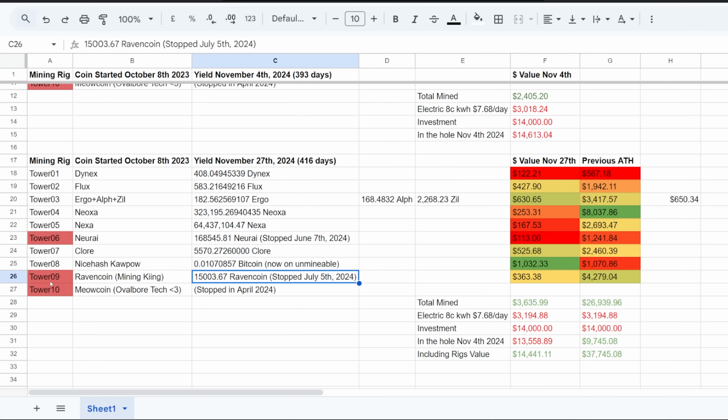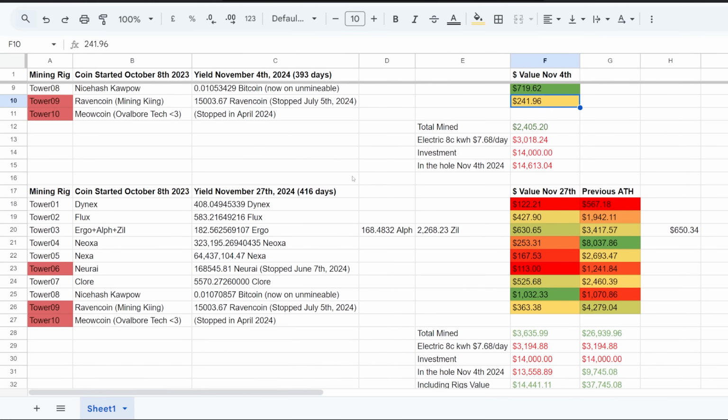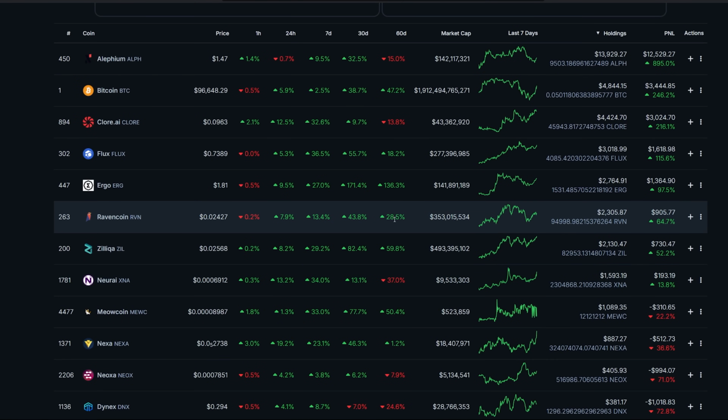So we have Tower 09, Tower 10, which were not my rigs. Mining King is no longer doing the test of these Ravencoin, but we have mined in total 15,003 Ravencoin, and that is worth $363.38. So we're going to keep documenting this here, but Mining King is no longer running this rig. But otherwise, we have 15,000 Ravencoin. That's worth $363.38. Before, it was worth $241. So Ravencoin also having some price appreciation here.